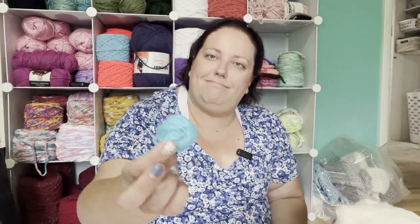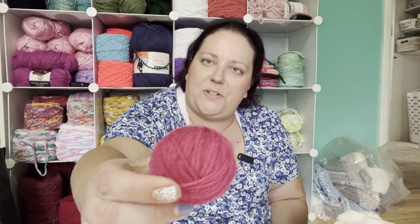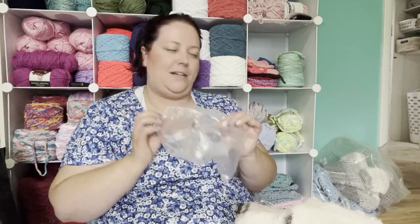This is a blue cotton. Little teeny tiny piece. That's like a pink, lighter in person. And some more of that little mushroom color. It's so cute. It's so tiny. And that's it for that little baggie. A lot of bags. I got 3 bags in total. Like 3 big shopping bags.